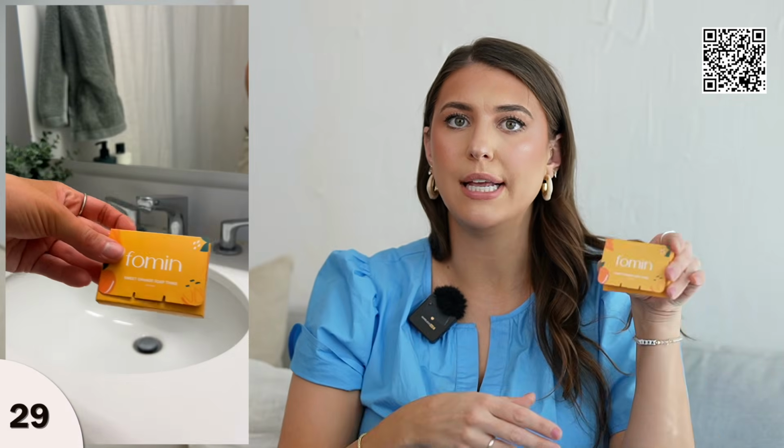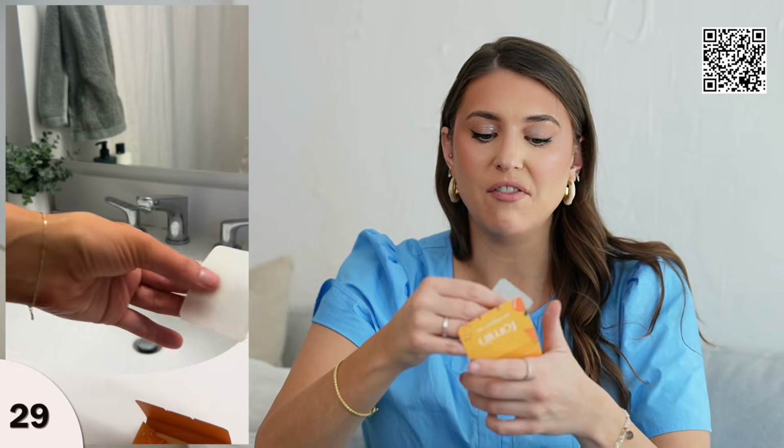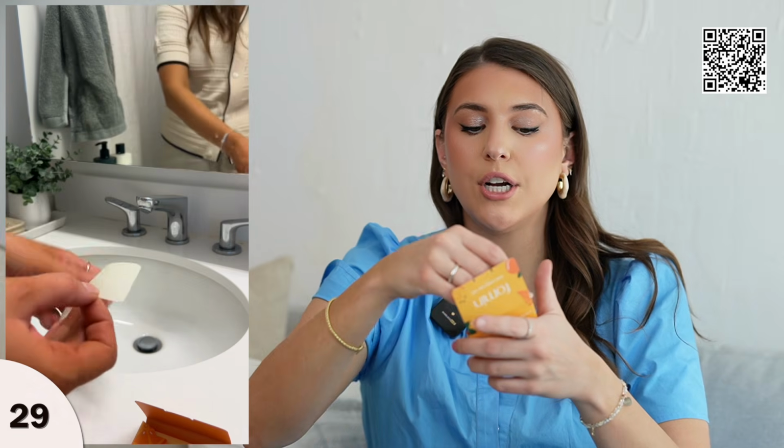Next, we have these little baby soaps. These are called foamies, and these are so cool. You can just put this in your day bag, and you just take out one sheet of soap. It's honestly super small, and it activates when used with water, so you can wash your hands on the go.